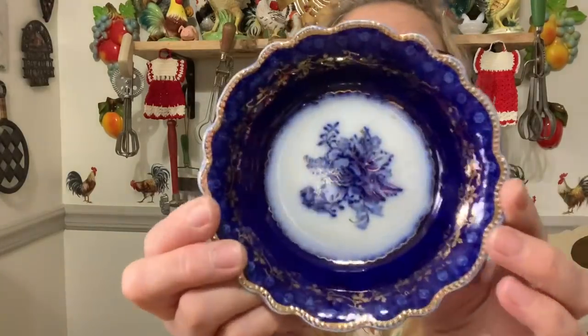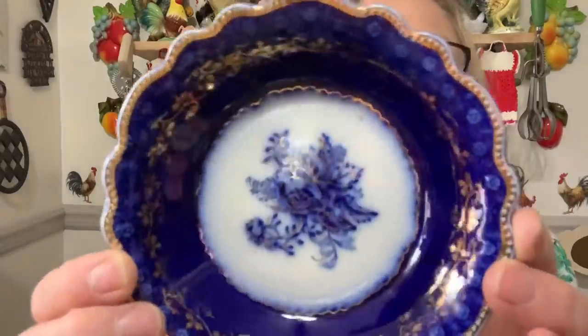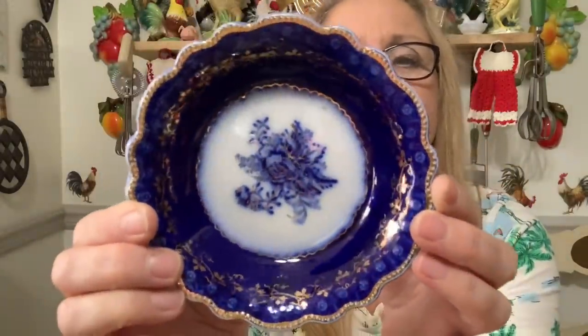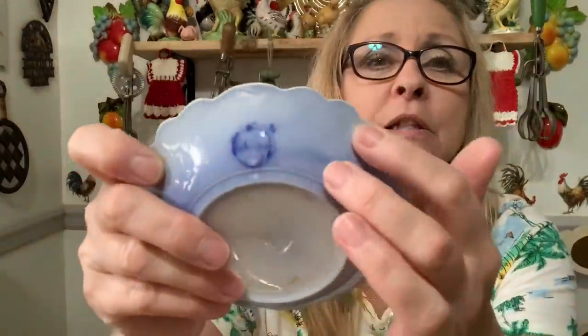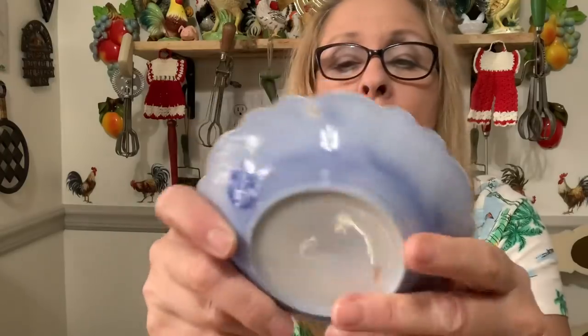And a gorgeous, gorgeous piece of flow blue. No cracks, no chips. Look at this. Look how deep that blue is. It's absolutely stunning. And here's the back. It has the little marks from the things that they set these on inside the kiln. They have like little metal legs. And those are the marks from the stands or whatever you want to call them.